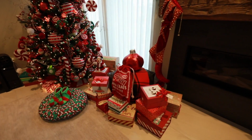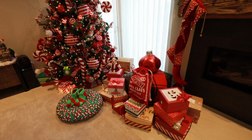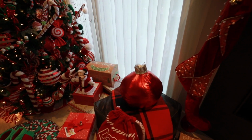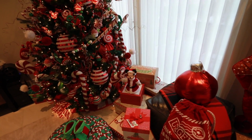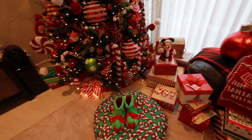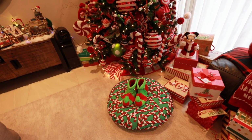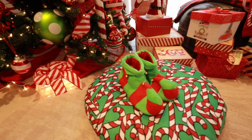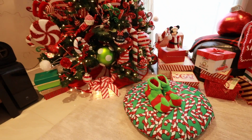We have a couple of gifts that are wrapped. The little bag one is for Carl. The pillow that is like a Christmas ball is from Michael's. That Mickey tree topper there, I didn't use them as a tree topper, I just used them as a decoration. So cute. Floor pillow with all the candy canes on it. I actually use that a ton. And then the little elf slippers, which is probably going to be in today or tomorrow's Instagram post.